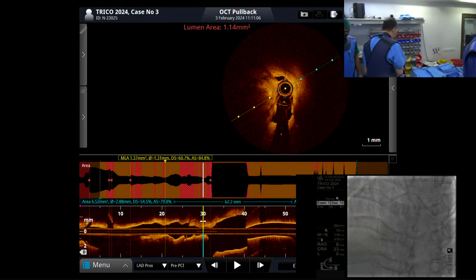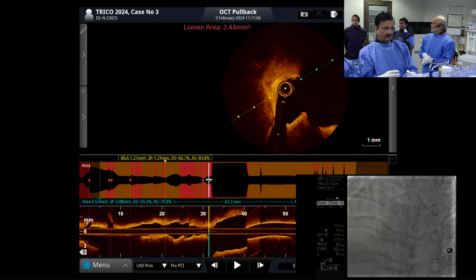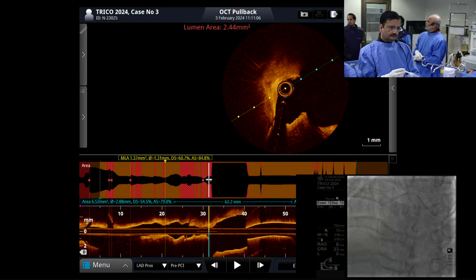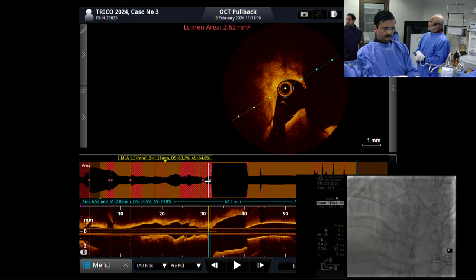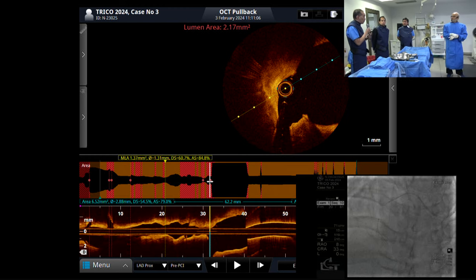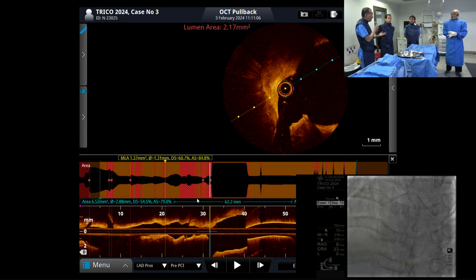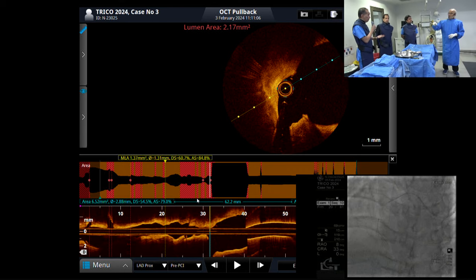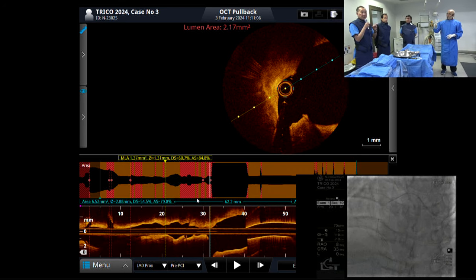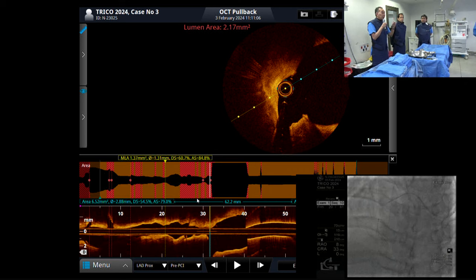So I think we can have a lot of discussion about the calcium modification strategy. We agree this case is IVL. But in some cases we need both strategies. We need some atherectomy first, and then IVL. Do we have enough knowledge nowadays about OCT guidance? Do we need two strategies for this patient?